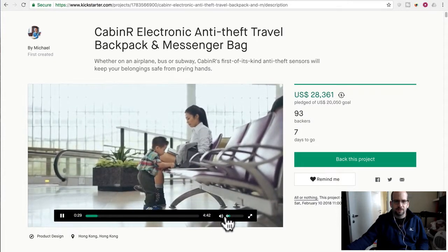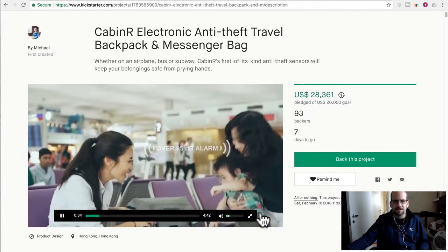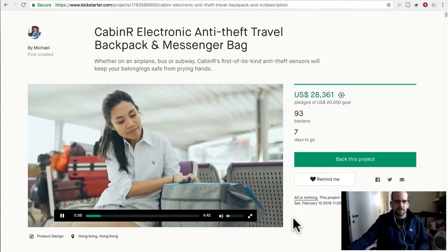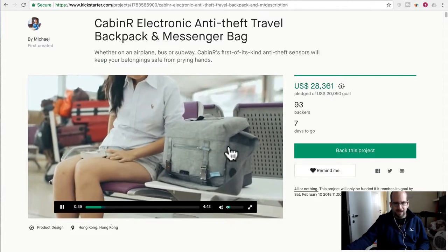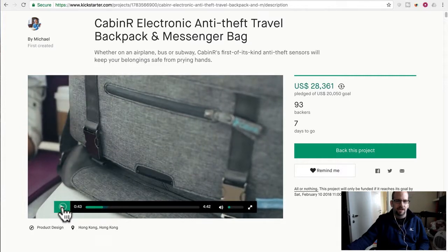it sounds an alarm when you are opening it without deactivating it. So it basically has a 95 decibel alarm system, and you have to use a key card to turn it on and off. I guess the main point of that is that it's not something you can just push a button for, or there's no number pad that they can see you using and copy. Although I guess what happens if you lose the key card, let's talk about that a little bit later, but basically that's the way it works.